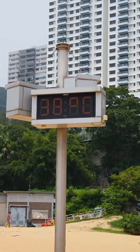We are at Repulse Bay. Check it out. It's such a beautiful day, but extremely humid. Current temperature is 33 degrees Celsius, and that is without calculating humidity. So it's probably more like 39. Oh, sorry, 38 degrees.